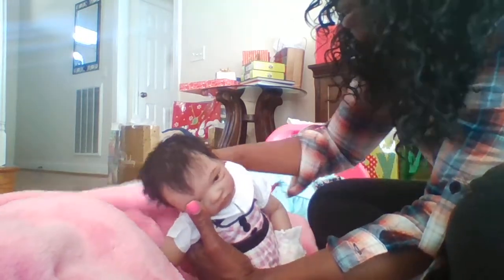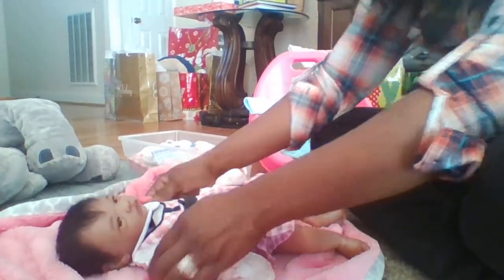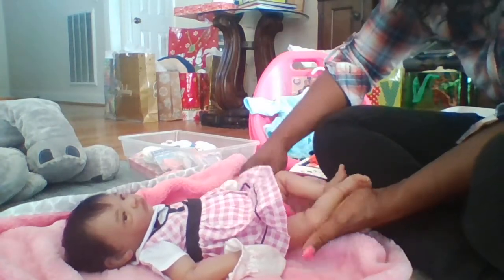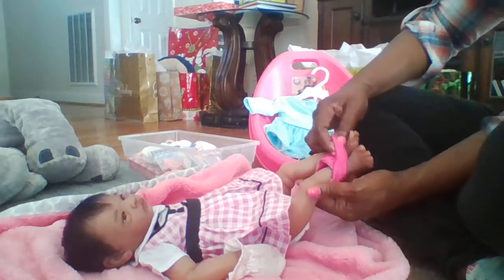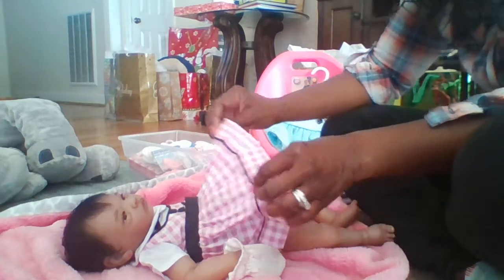So here she is. Now I'm hoping that you guys can see. I'm gonna move this that way. Maybe you can see her a little bit better. Yeah, I think that pillow was a little bit too high. And she is itty bitty, y'all. Itty bitty mama. She is a preemie. She weighs 5 pounds. Itty bitty mama. Ah, Bree.